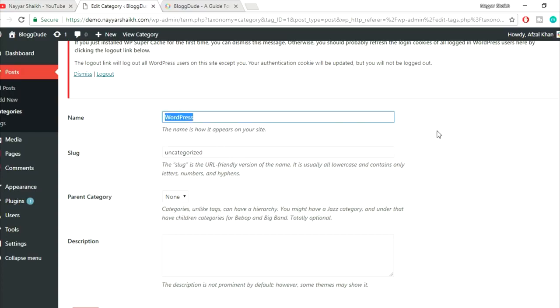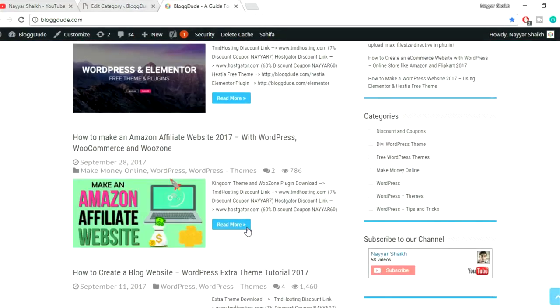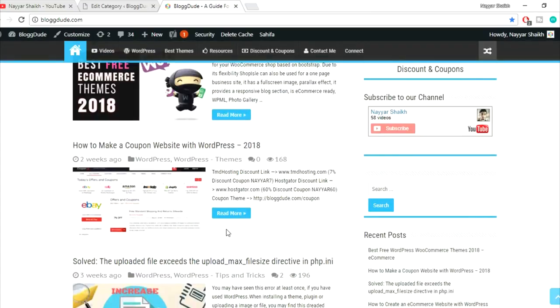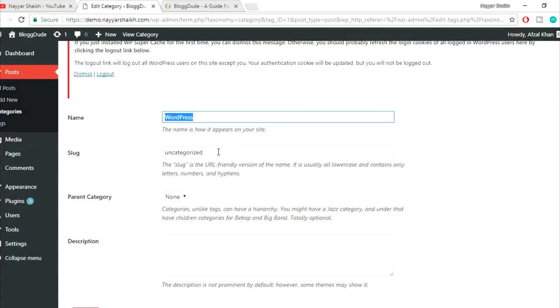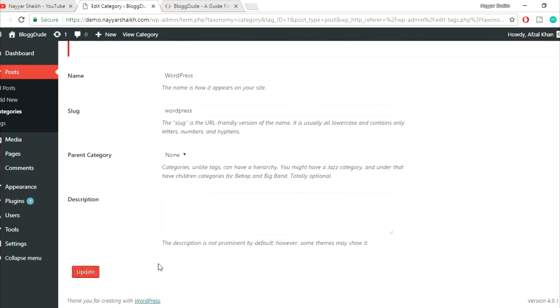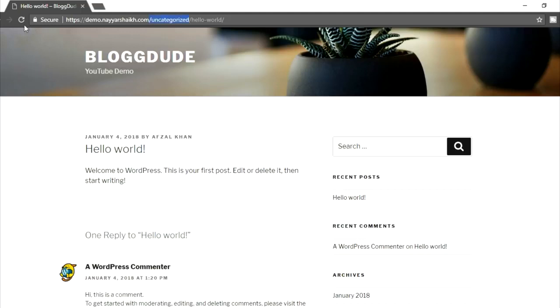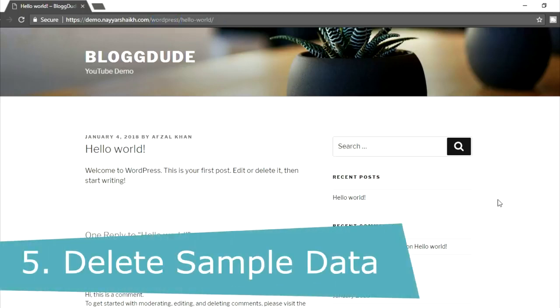I want the WordPress category to be automatically selected, because as you can see, all the posts on my website are related to WordPress. And also make sure to change this slug, very important. Just type in WordPress, the same thing over here, and don't use any uppercase, just use simple lowercase. So we have typed in WordPress over here, and click on update. Again, let's come back to this website and refresh. Now we can see it says WordPress, Hello World. Now the fifth thing is to remove some sample content.